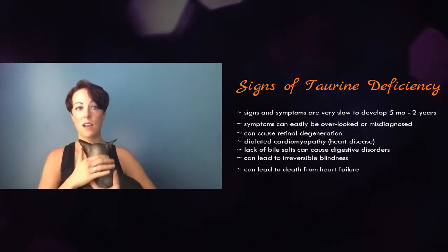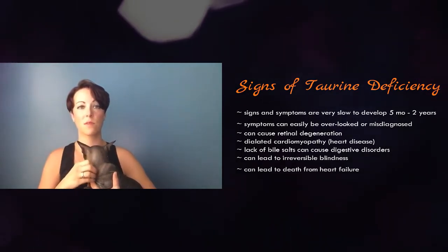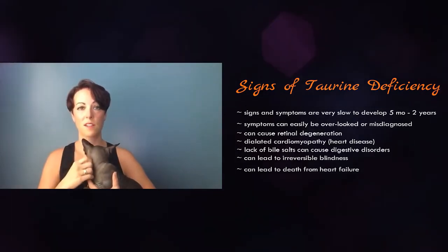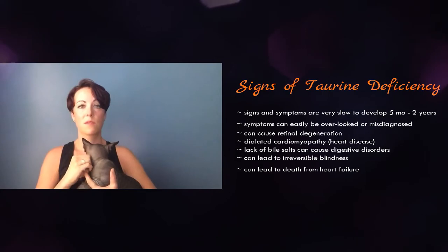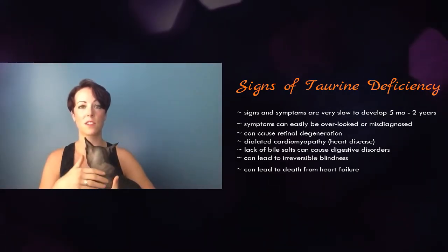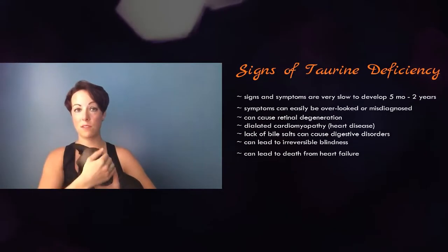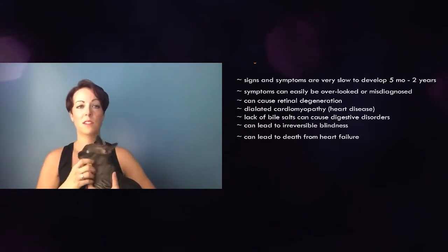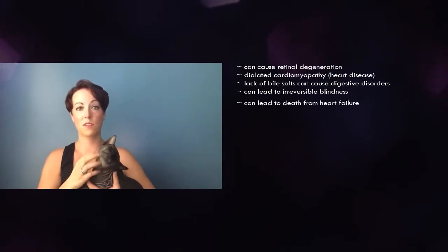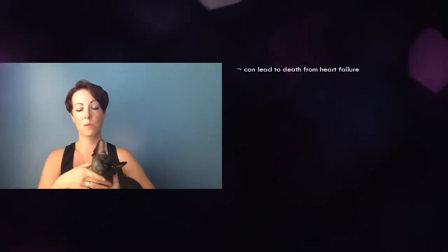The retinal cells of the eyes will eventually degenerate, impairing the vision. This condition is referred to as feline central retinal degeneration, or CRD. Deficiency of taurine will also lead to a weakening of the muscle cells around the heart, causing a condition called dilated cardiomyopathy. Taurine is a component of bile salts, and its deficiency may cause digestive disturbances as well. Left untreated for too long, retinal degeneration will lead to irreversible blindness, and dilated cardiomyopathy will progress to heart failure and death.